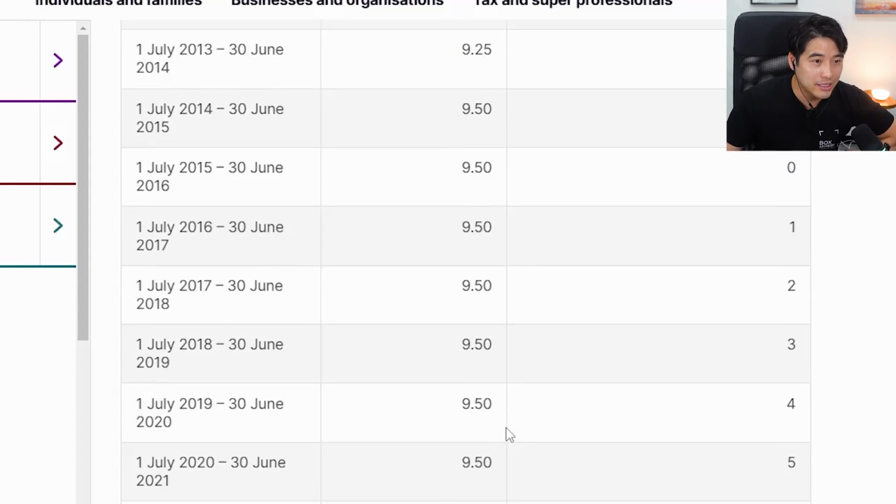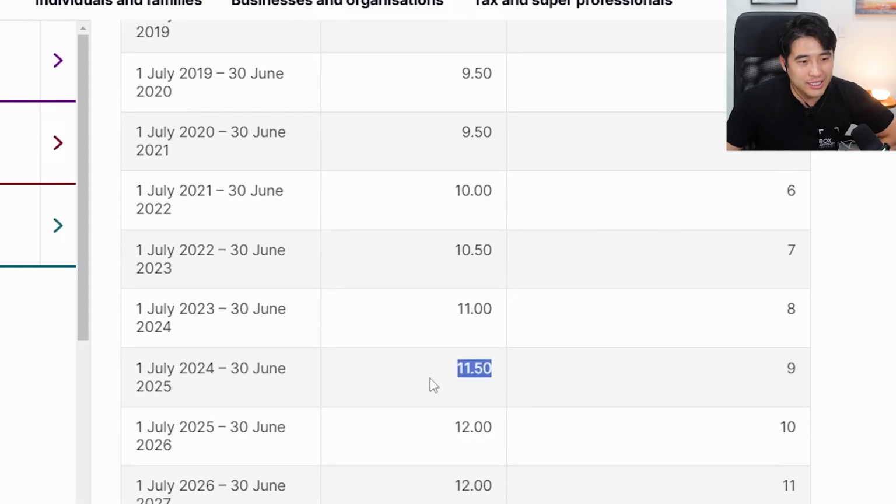So a good idea, if you just want to be cheeky, to stay on the 11.5%, is to pay your superannuation for April, May, and June before 30th of June. And therefore, you can save yourself 0.5%. It's a small amount, but it's also a good money saving method.